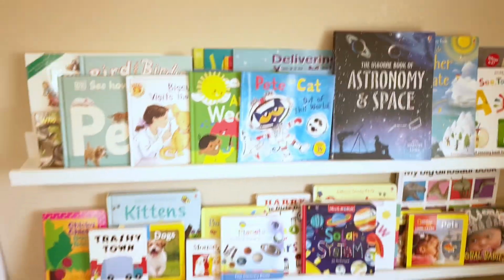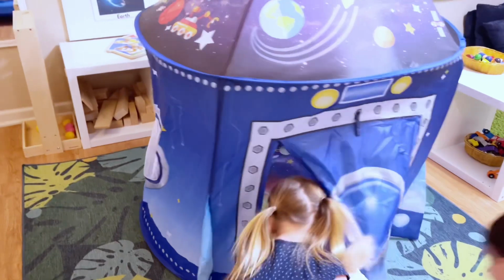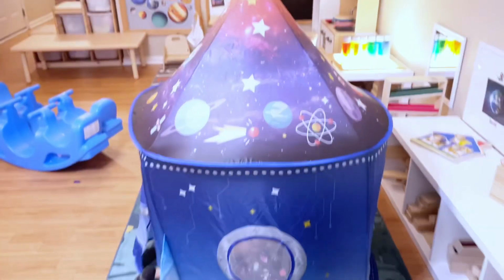a lot of fun with our space theme. We did this for 2 full weeks. I had some books and some pictures set up in our learning environment. We also had this fun tent that I found on Amazon, and anytime you can have a little thing like this for the kids to climb inside and play with, that's always a hit. So that was very exciting for them to come in and see on the first day.